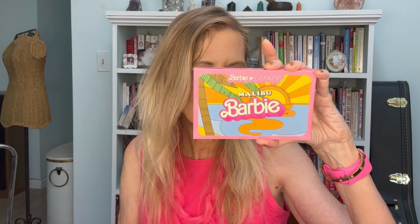Well, tonight we're going to the premiere of the Barbie movie. It supposedly opens nationwide tomorrow, but I know at select theaters they're having special premieres along with parties and things tonight. So I'm all excited, wearing a pink dress, pink pretty much head to toe, including this palette that I bought a couple of years ago and just rediscovered doing a palette inventory, the Malibu Barbie palette from Colourpop. Forgot just how much fun and how colorful and bright this is.